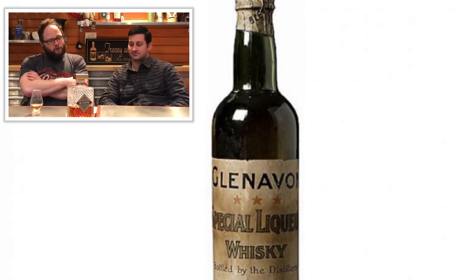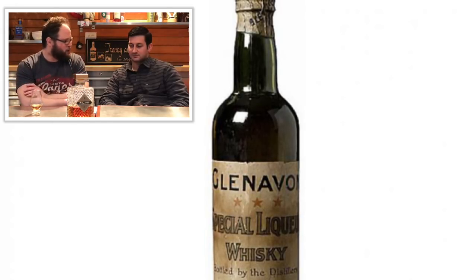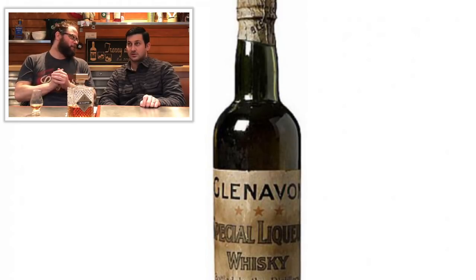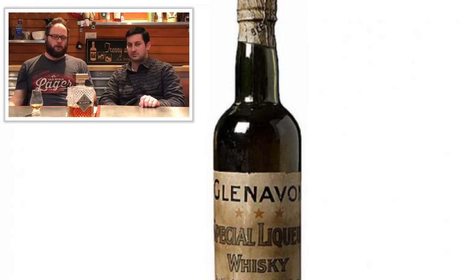That bottle sold for 14,750 pounds. Wow. Which still seems relatively reasonable. So at the time, it was how old then? Well, I don't think it ever said how old the actual spirit was. It's just a bottle. But that bottle was from 1851. Yeah, between 1851 and 1858, they figure. Wow, so that's over 150 years old. It's pretty old. Yeah. Holy shnikes. Yeah. So what else do we got?